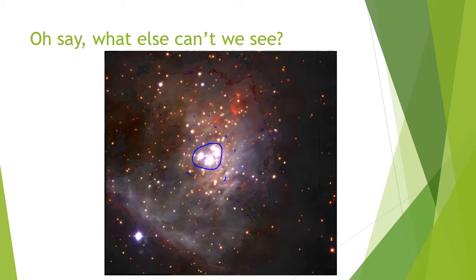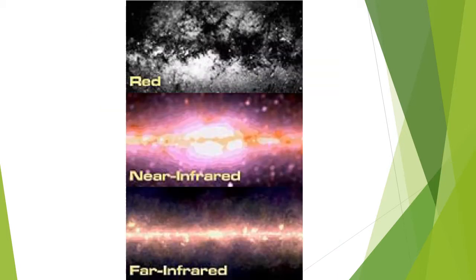So again, it's a way of filling out the overall crime scene by learning about stuff that we wouldn't be able to see in just visible imagery. In a similar way, if we look toward the center of the galaxy from our current position, which is two-thirds of the way out on a spiral arm of the galaxy, in visible light, you don't see very much because we're looking at so much dust. We're looking at so many stars as we peer toward the center of the galaxy.